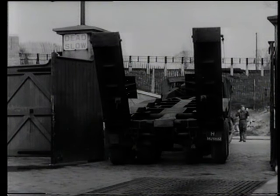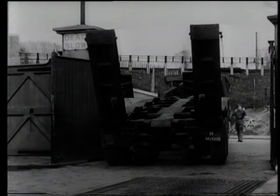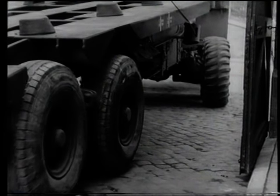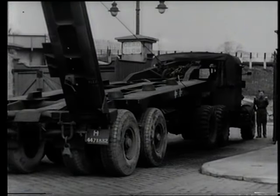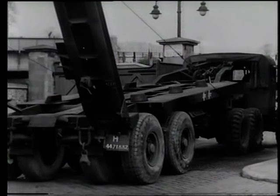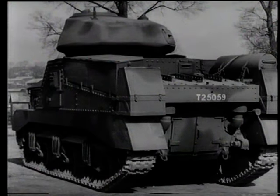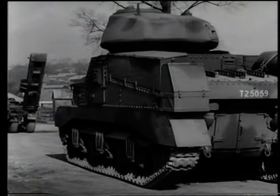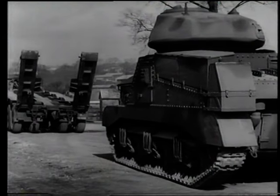Here it is, being reversed with ease through the narrow entrance of a railway siding. The job it has been sent to tackle is quite straightforward. It has to load and carry away a General Grant. The first thing to do then is to maneuver the transporter into direct line with the tank.